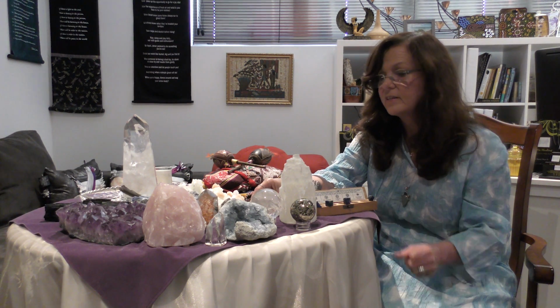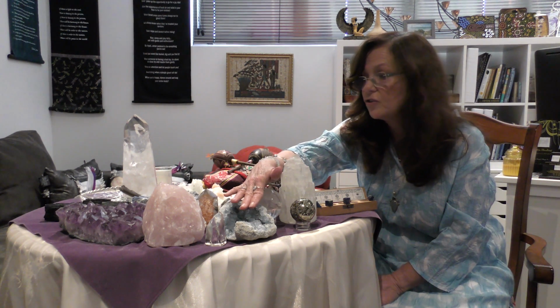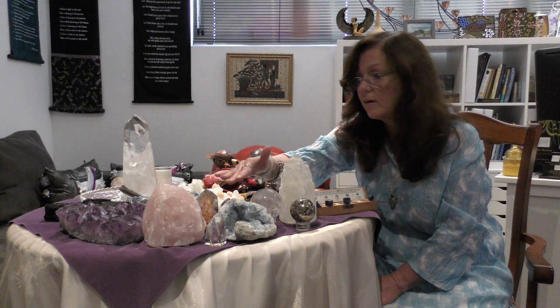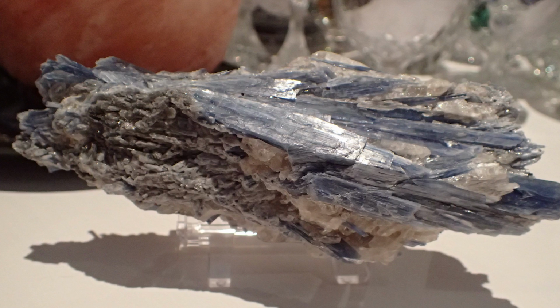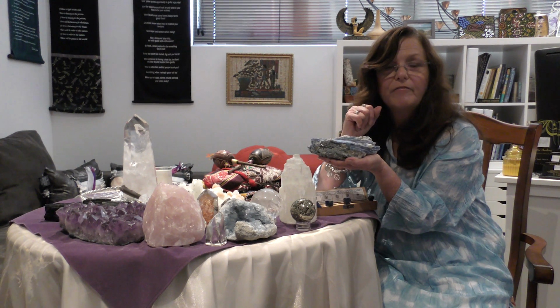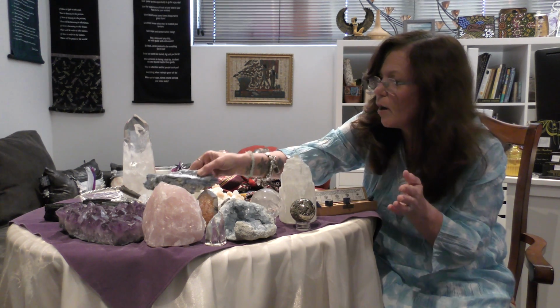You'll also find that some crystals will show you that they grow in points quite naturally, either in a geode or as individual crystals themselves. And some of them even have a very striated appearance, like this kyanite. This is one of my favourite pieces because I think it reminds me of the head of a dragon. So very, very special, this one. This is my water dragon.